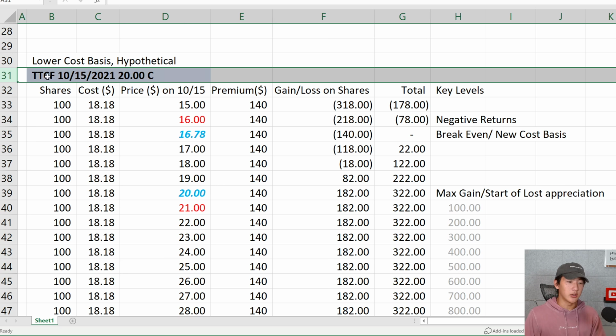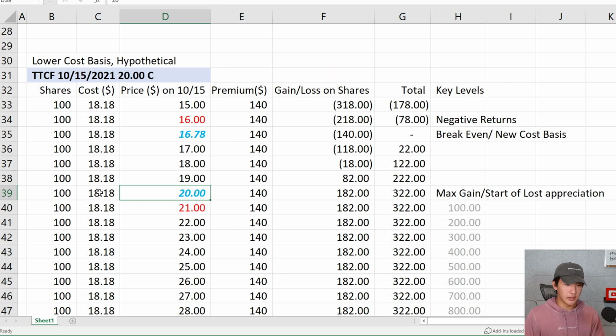So I'd write a new contract for October 15th, 2021, a strike price of $20 per share, and it'd be a call. I'm going to guess an estimate of a premium of $140. The reason this would likely be more is because there's more time between September 17th and October 15th versus between now, August 30th, and September 17th. Because there's more time, there's a higher premium. You don't have to really understand that part quite yet.